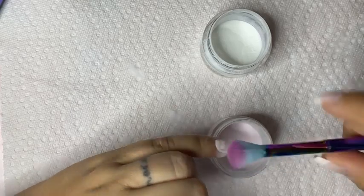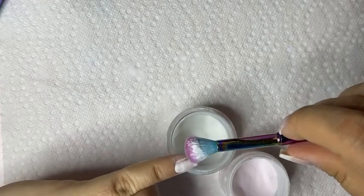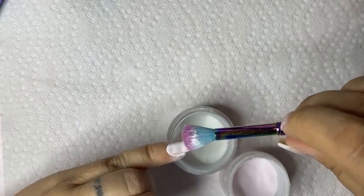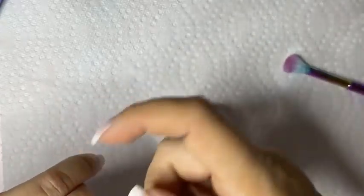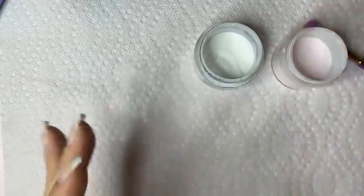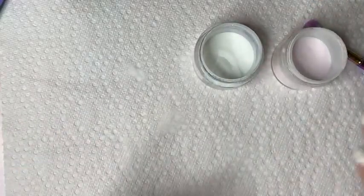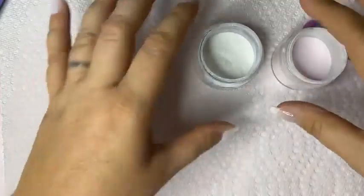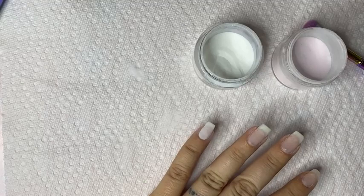And just kind of rotate the nail around. And then bring the French white over and just cover that remaining space. And then tilt your finger down over your dump jar or paper towel and tap off that excess, because you get so much excess when you ombre. So you just don't want to bleed it into your colored jars over here, especially when you're working with these type of light colors.